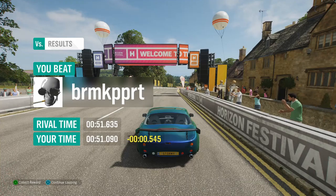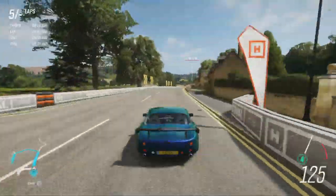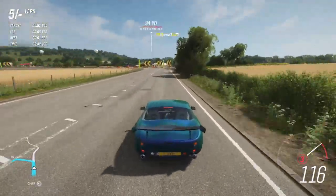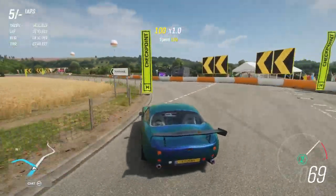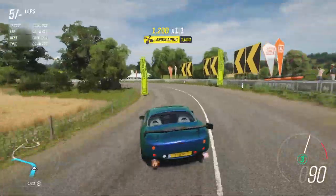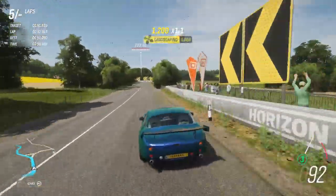I cannot believe it. Lap one of the actually trying laps, we beat the Supra. I knew this car had good power to weight, but I didn't realize it was that good. Oh wow, that's impressive. Well, I've got two more laps to see if I can push this thing even farther, so I'm really going to have to try for this now.